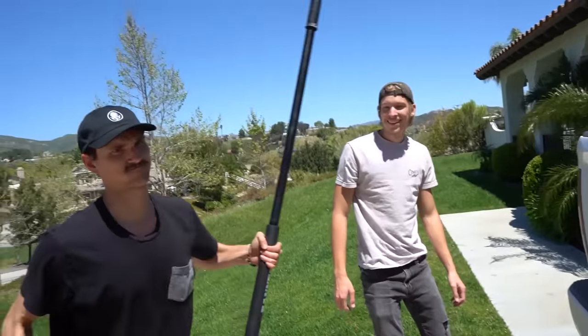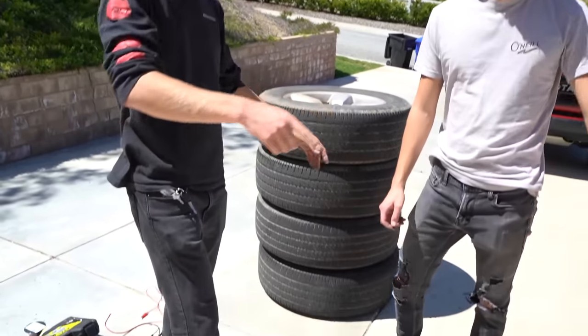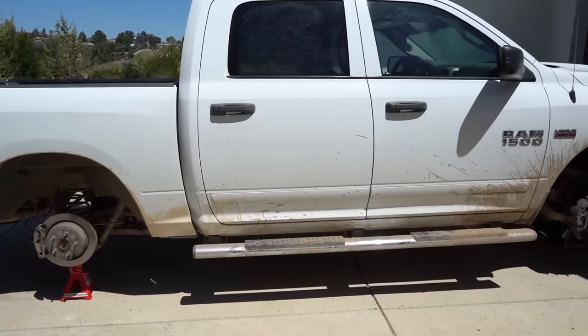We just gotta go do the front. So Chris still hasn't come out yet, so I think we're in the clear, but we took all four tires off. Look at this thing, dude. Check it out. It's just kind of naked looking.